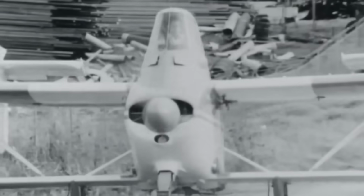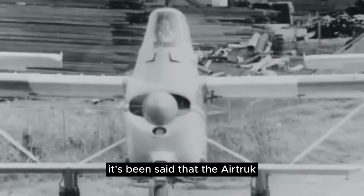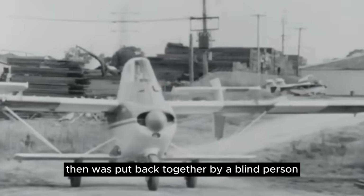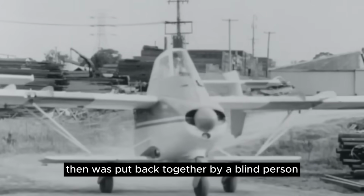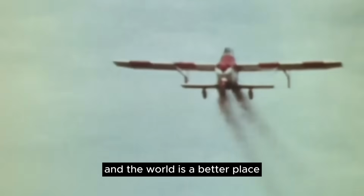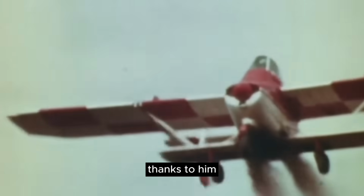As far as its looks go, it's been said that the air truck was once a normal-looking aircraft that crashed, then was put back together by a blind person. But Luigi Pellegrini knew exactly what he was doing, and the world is a better place thanks to him and the air truck.